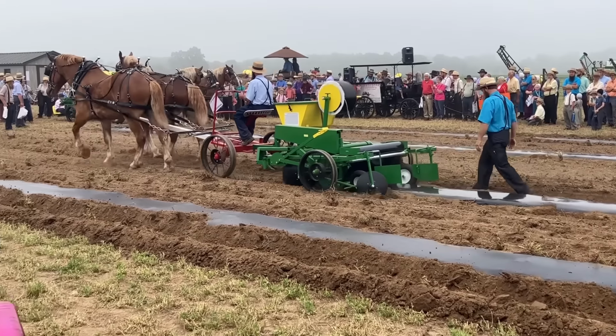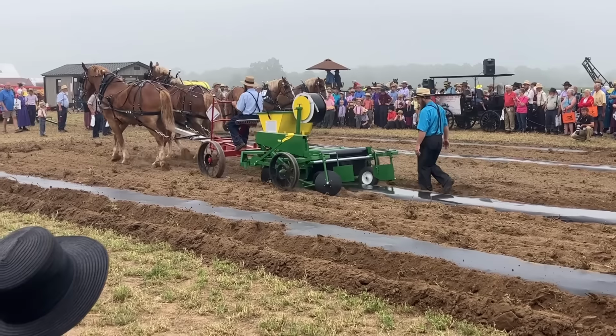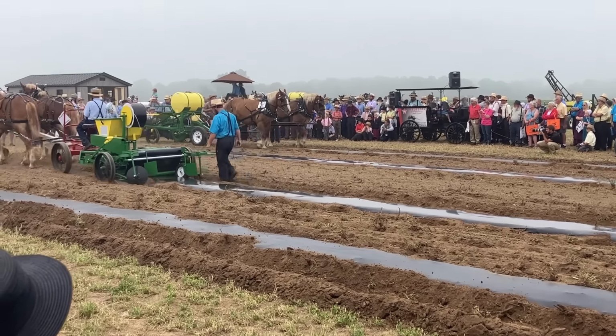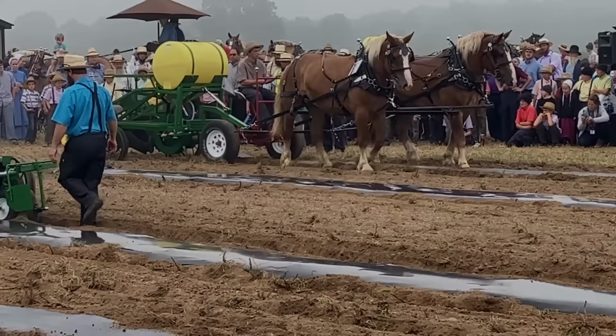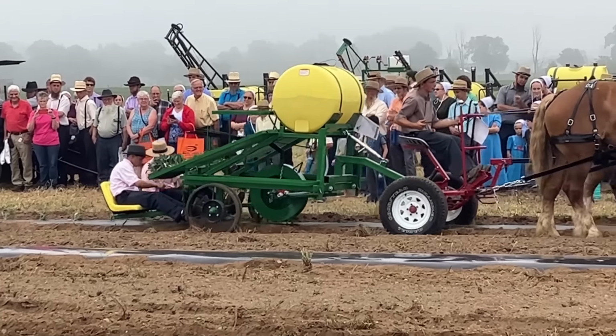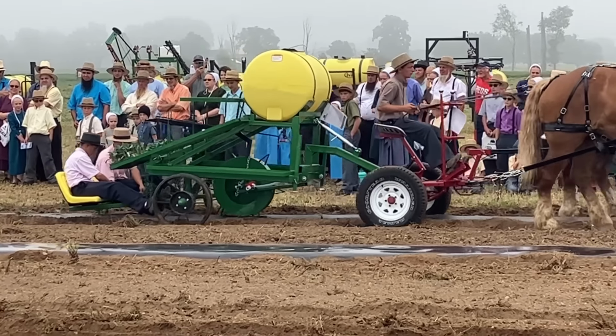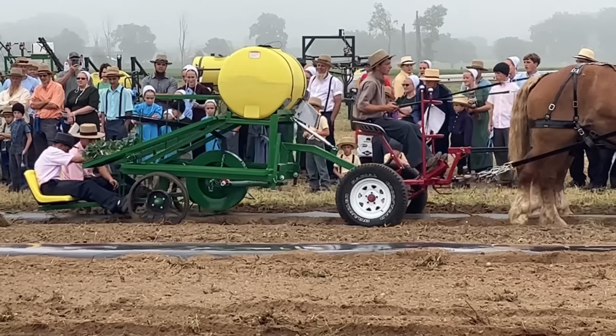They are available with quite a few options of the wheel spacings on the holes. They do have, I think they got planter. Yesterday, one of them commented that he thinks his boys have planted close to a million plants.